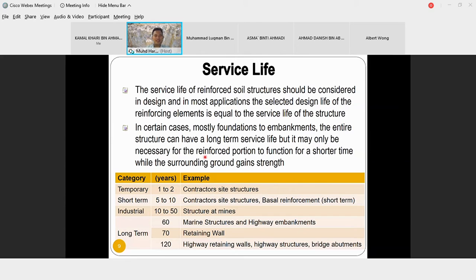The service life of a reinforced soil structure should be considered in design. In most applications, the selected design life of the reinforcing element is equal to the service life of the structure. So if the structure is designed for 100 years, then of course this reinforced earth has to last 100 years. If not, your building is standing there but you have a slope failure, then this will fail as well. So it won't serve the purpose, right? So it must be a minimum of the structure itself.